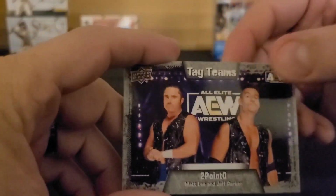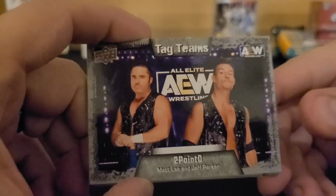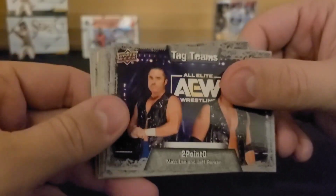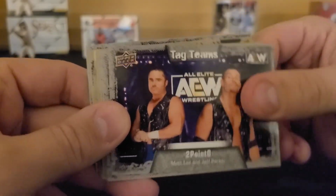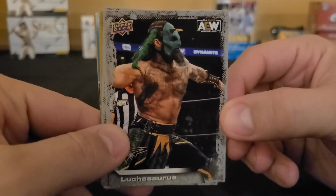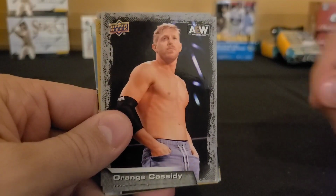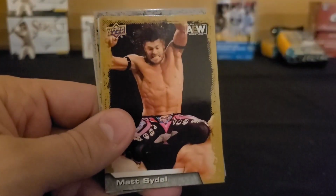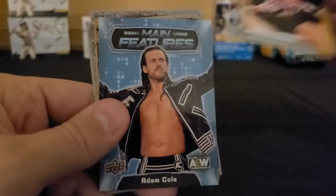All right. 2.0, Matt Lee and Jeff Parker. One of the tag team cards. As you can see in this set, they have the wrestlers, the tag teams, the announcers, the referees, etc. All right, we got Luchasaurus. Orange Cassidy, hands in the pocket. How fitting. We got the gold Matt Sydal. Haven't seen him in ages on TV.